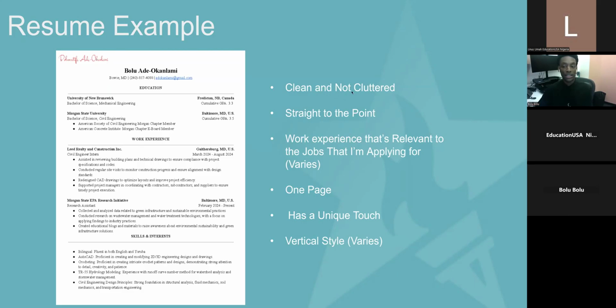The first thing is it's clean and not cluttered, so it's easy to read. It's not too bunched up where everyone's just lost. You can easily see if they want to see my education, it's there. If they want to see my work experience, it's there. If they want to see my skills and interests, it's there. So it's also straight to the point.